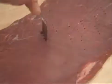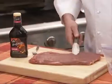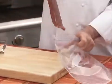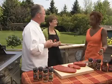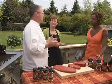Yeah, what you basically want to do is get a fork and pierce the meat all over. And then put your steak into a Ziploc type bag and pour the great La Grill Teriyaki marinade over top. And what's wonderful about these marinades, they're ready in an easy 30 minutes. Oh, so these are quick marinades. Yes, they are. And typically marinades could go up to 4 hours or longer. But with this great Clubhouse La Grill marinade, they're really a time saver.